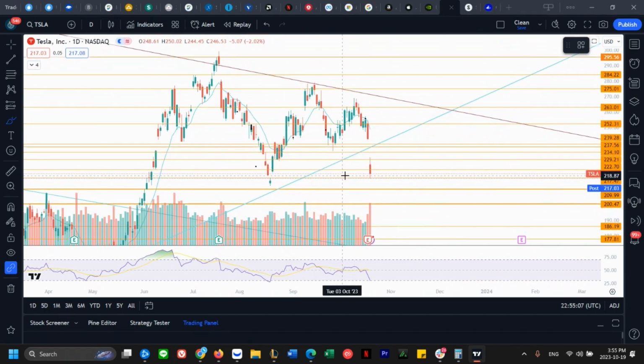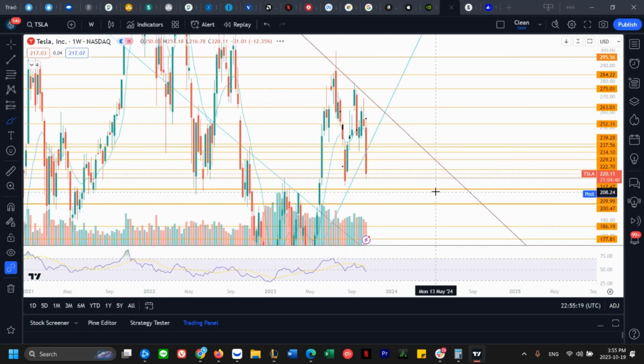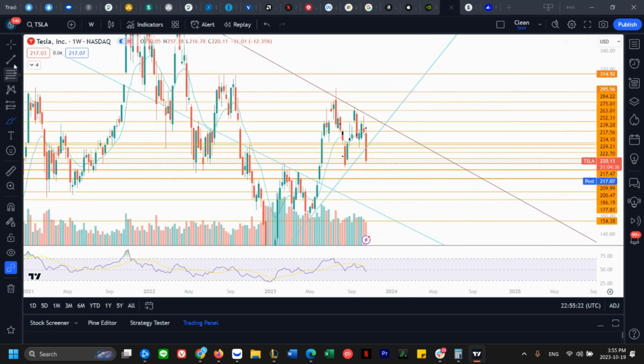So let's see where we are now. We're still above this pivot high, sorry, pivot low. Just a tiny bit above it, but let's go to the weekly to see if there's anything to redeem here. You can say this is a weekly pivot, but I don't like it because it's only 2 touches here and here.